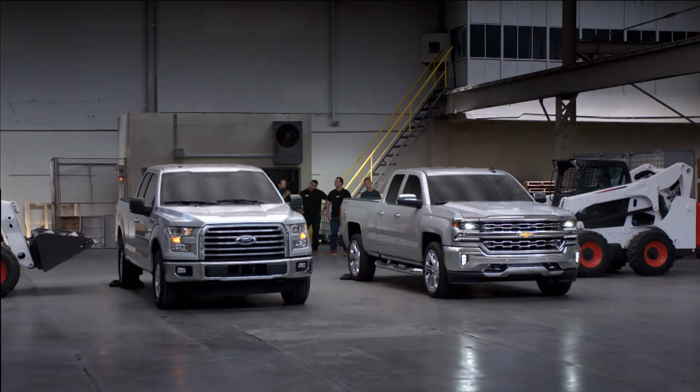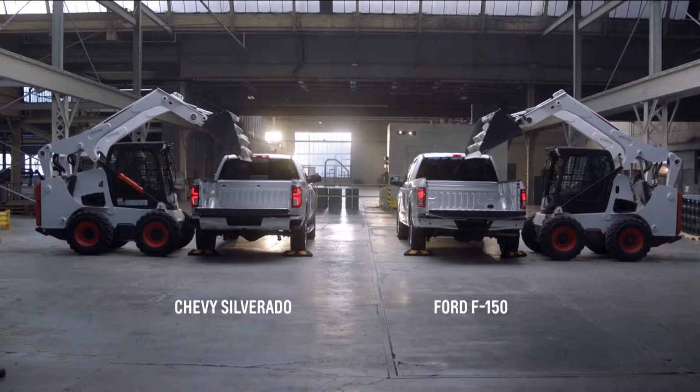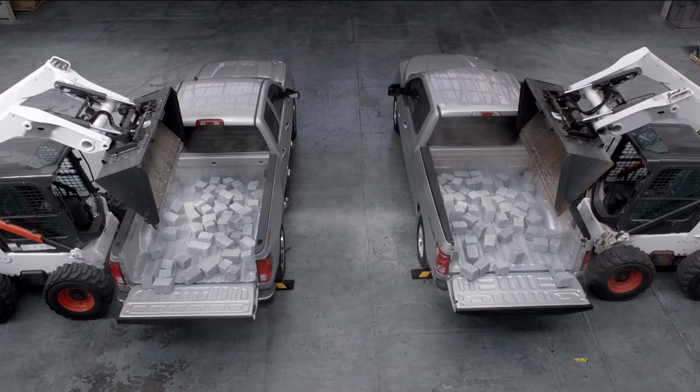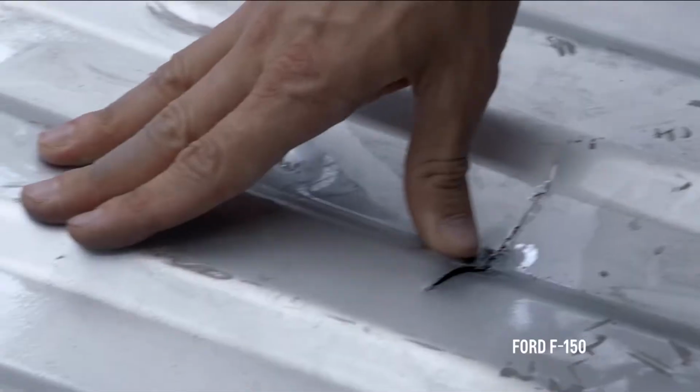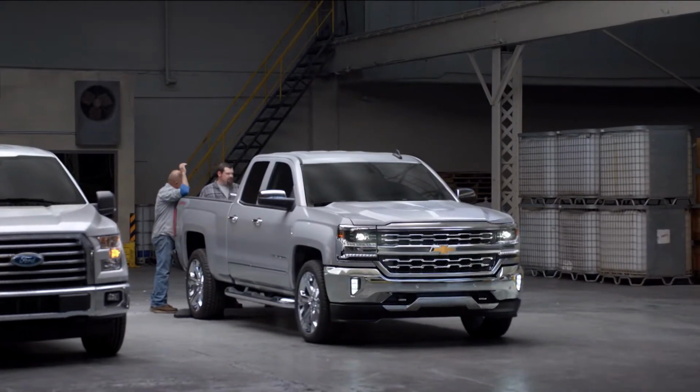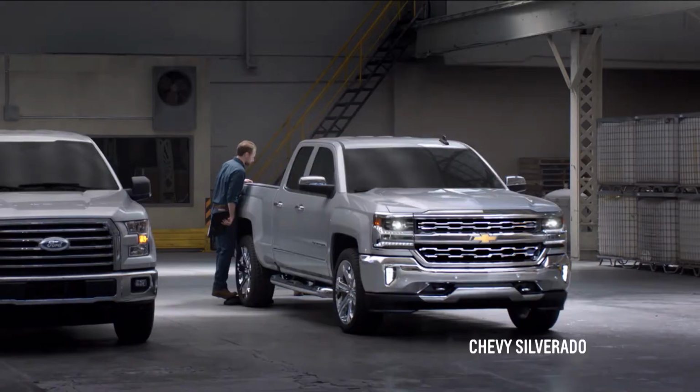Today we're going to be comparing the roll-form steel bed of the Chevy Silverado to the aluminum bed of this competitor's truck. Awesome. Yeah. First, let's check out the aluminum bed of this truck. Wow. Holy moly. Full on crack here. Now let's check out the steel bed of the Silverado. I'd expect more dents. No holes.